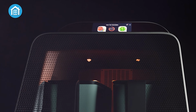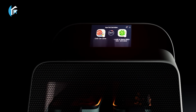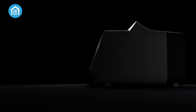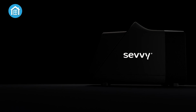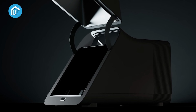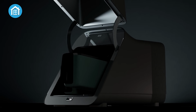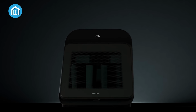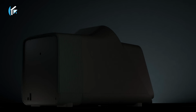By licensing their transformative tech, comprising hardware, software solutions, and recipes to appliance makers, Sevi aims to redefine cooking for greater health and sustainability. With its CES honors validating the immense potential of this game-changing product, the Sevi Smart Multi-Cooker promises to spark a kitchen revolution focused on good food fast.